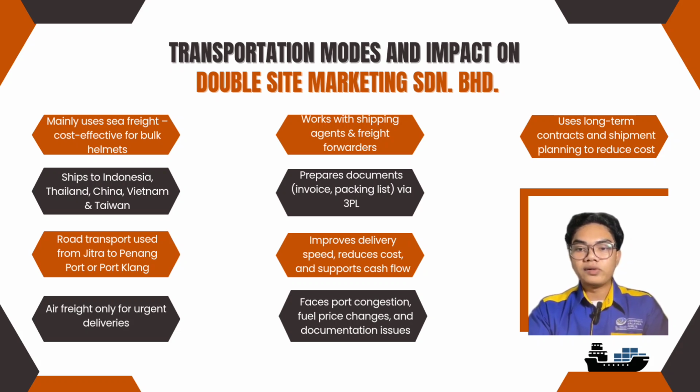It also helps with cash flow because faster delivery means the company can get paid faster. However, there are also some challenges. One of the main problems is port congestion, especially at busy ports like Port Klang. This can cause delays and increase costs.